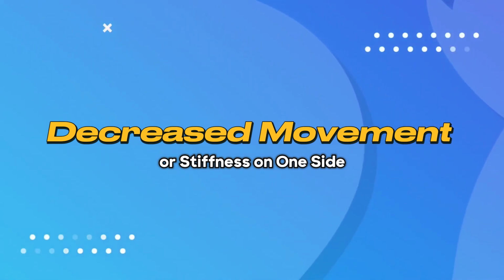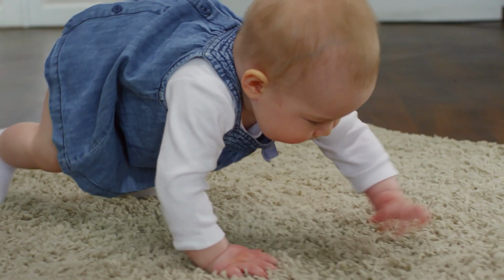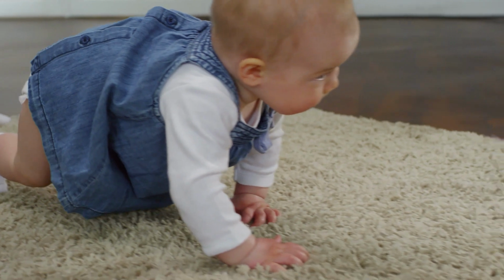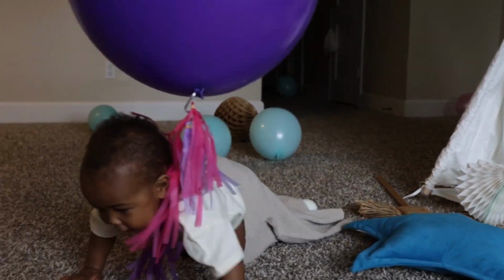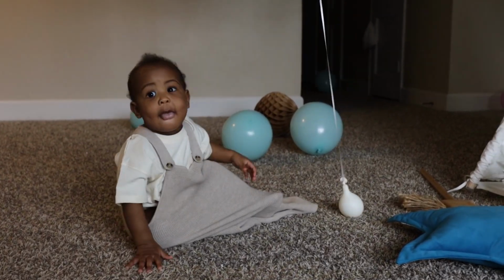Decreased movement or stiffness on one side. Babies should exhibit symmetrical movement in both arms and legs. Increased stiffness or limited movement on one side may warrant further evaluation.